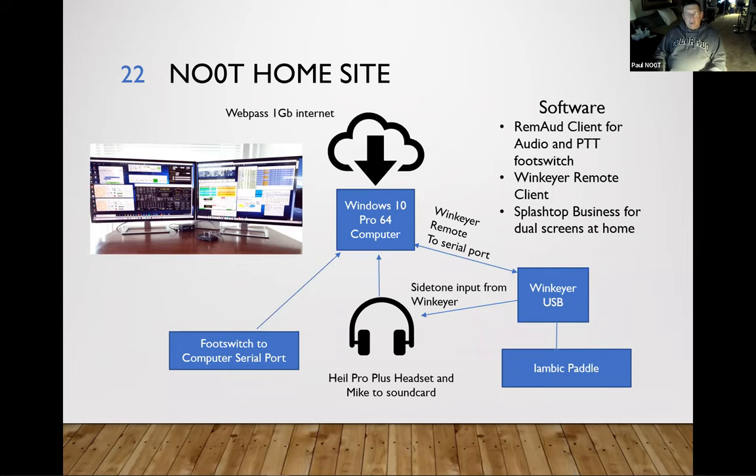For foot switches, we use some other software, which we found out from another ham. What was it called, Bill? Remaud, right? Yeah, Remaud, R-E-M-A-U-D, which is written by a German guy. It has very, very low latency, let me put it that way. The software is built so that it works fast, so you can hear what's happening at both ends. It also has a PTT function. If you close the contact on the serial port at your home, at the other end it closes the contact as well. That way you can use your foot switch when you're operating sideband, so you don't have to mess around with keys or any of that kind of stuff.